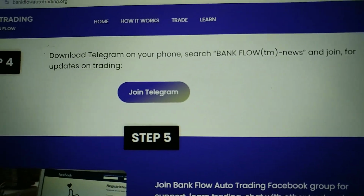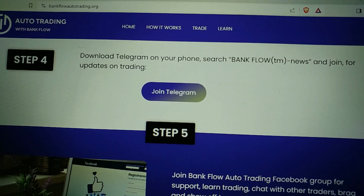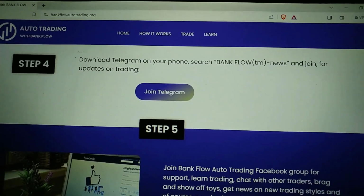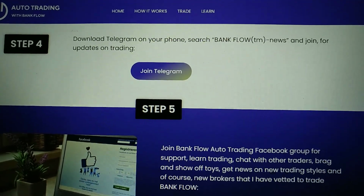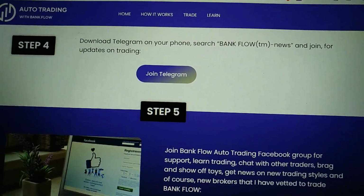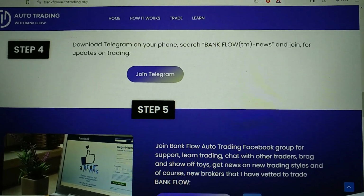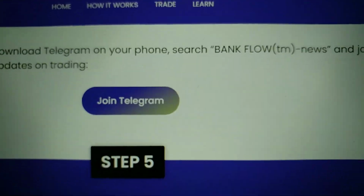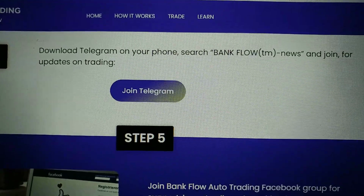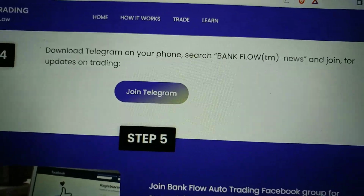Easy. Download the Telegram, search for BankFlow TM News, and put that on your phone. The reason for that is I'm going to tell you things that I might not trade during this day because it's the bank news. I might not trade because it's the holiday. I'm going to cut short the trades because of this or that. So you guys stay in the loop and don't feel isolated, like you're out on a limb and nobody's talking to you. That's the worst thing you want to have happen. So join the Telegram group.